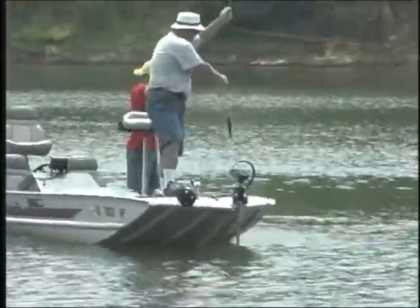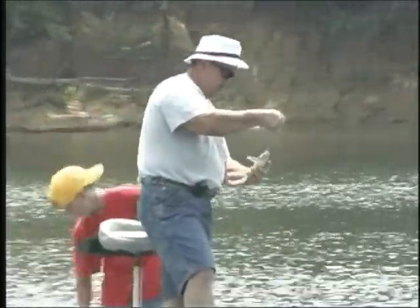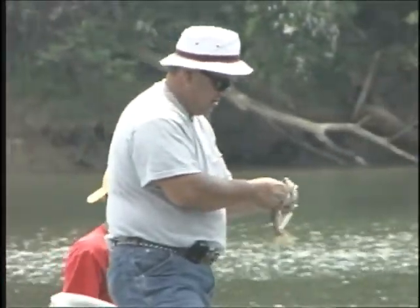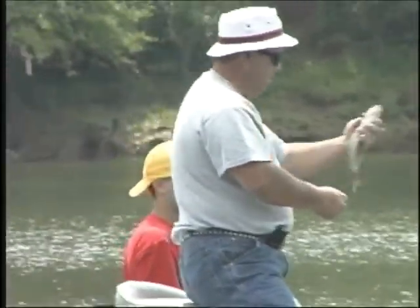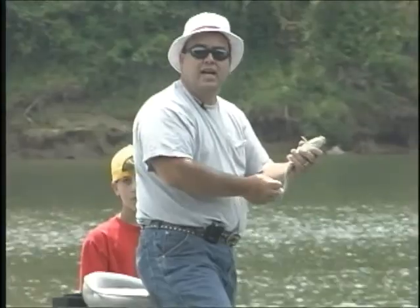Wait a minute, where did we get all there? All right, we got another little channel cat right here. Swing over the boat. Just about the right size here. Woo-hoo, that's good. What'd you get? Just right here, we got another little old channel cat. We got a channel cat too. Just about the right size.